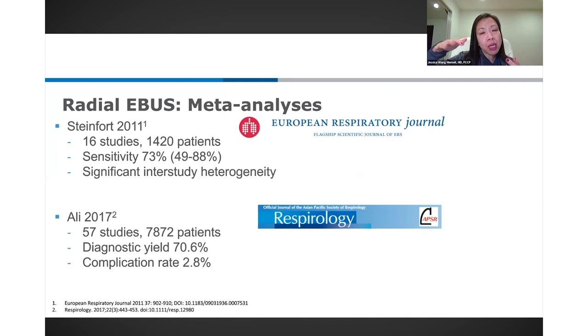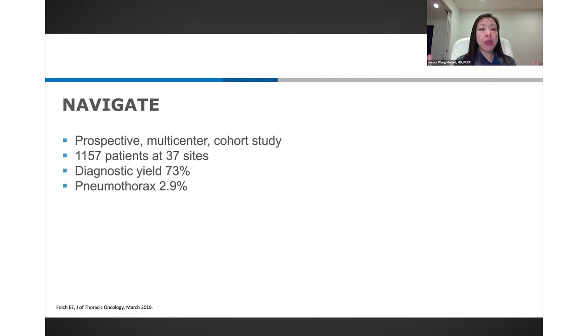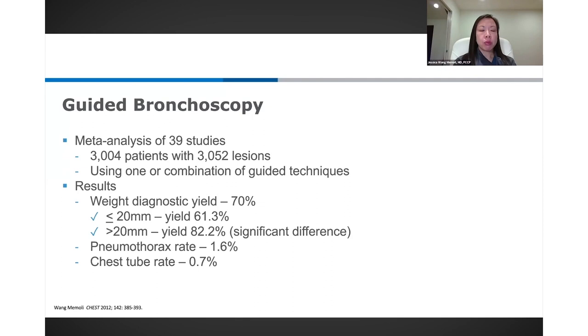Okay, and then this is the NAVIGATE study, which is a prospective multi-center cohort study, with a bunch of people all together. Again, diagnostic yield about 70%, right? But here we are with a pneumothorax rate that's pretty low. Now we'll talk about my study, which was published in Chest almost a decade ago. Essentially what I did was take a whole bunch of studies that talked about the various guided technologies.